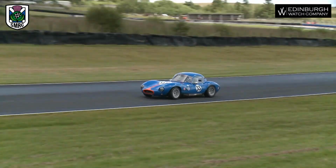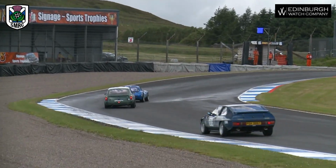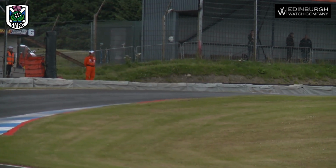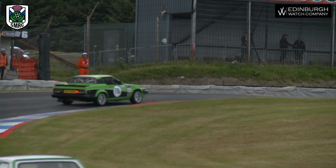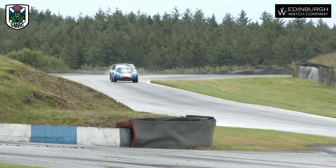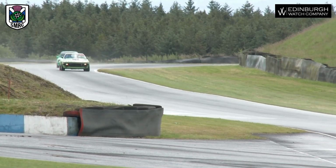But we're on a final lap of the race here, our first race of the weekend of the Scottish Classic and the Championship, and it's Andrew Graham who is the race in his class car ahead of John Kidman, and then it is Adam Kidman in third position leading the Invitation class ahead of Colin Calder.